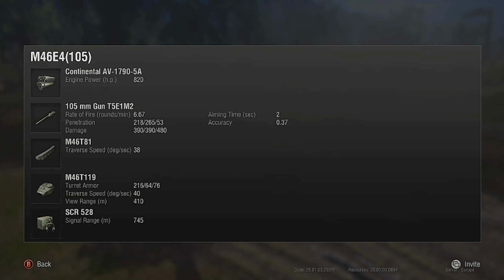It's not, say, having 240 prem pen and then like 200 standard pen for a tier 9, you know. It doesn't hold the tank back. It can still work perfectly well. In terms of the aim time, we've got a 2-second aim time, which is fantastic.